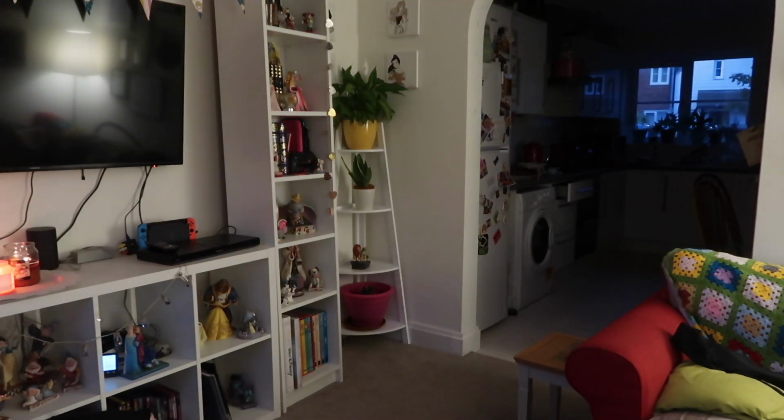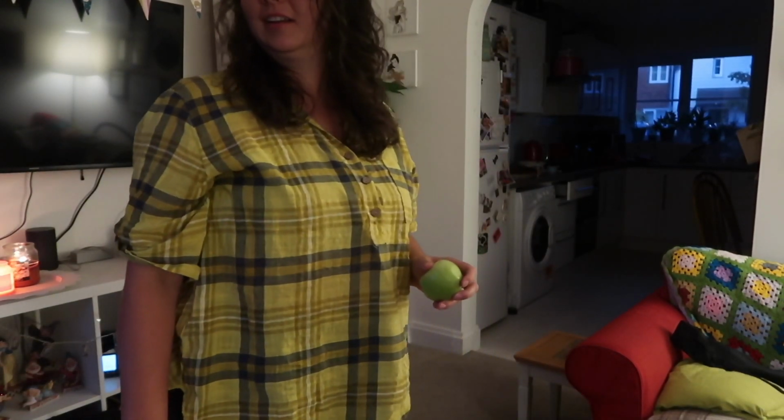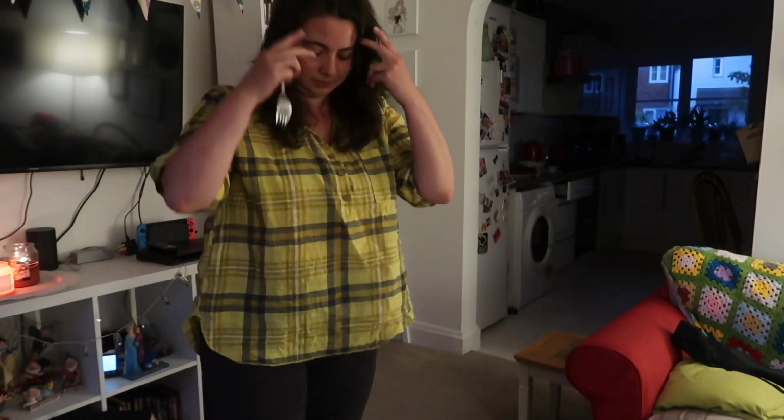Really scared of the window. I'm really scared of the window too. I might just stand here and take it. You just catch it.